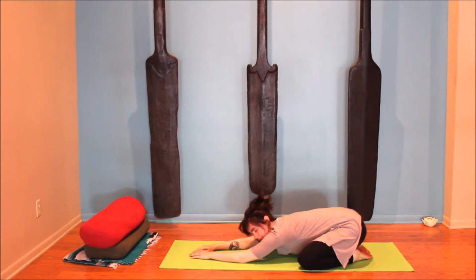And if you're in the mood for a more energetic practice, feel free to take that sequence a couple times. You can just rewind the video and move through that warrior one, warrior two flow a few more times, or you can just hang out here in child's pose.